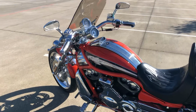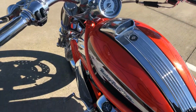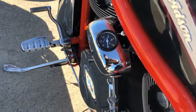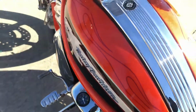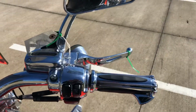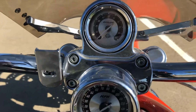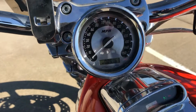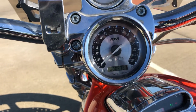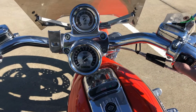It has some Kuryakyn grips. A little temp gauge down here. A side cover. Let's see here. 5,761 miles. Fires up, it sounds great.